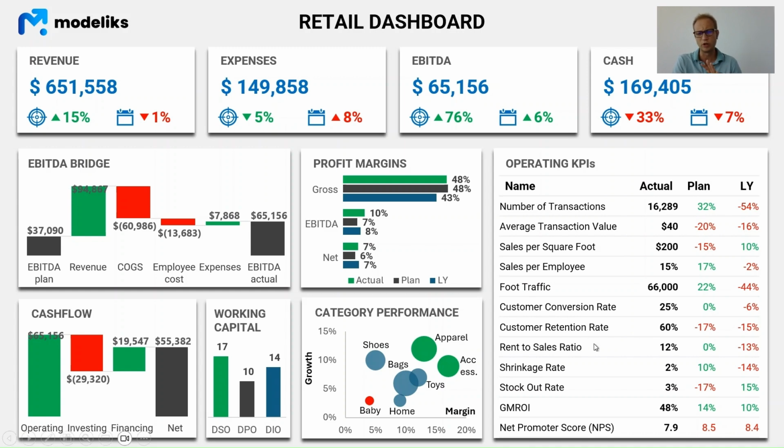Then we want to look at some of the main costs. We want to look at rent to sales ratios. We want to look at shrinkage rate, and we want to look at a stock out rate. What percent of the requested purchases we actually didn't have in stock?